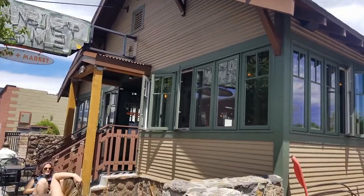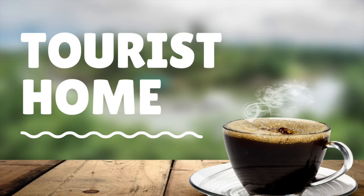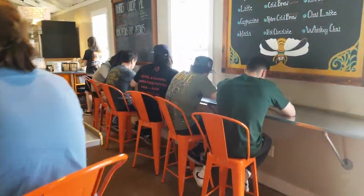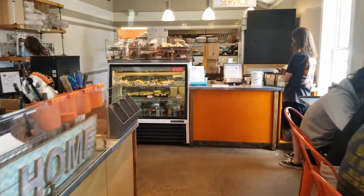Tourist Home, this building was falling down, and look what they did with it. They restored it. It's so cool. Now, this coffee is locally sourced. Check out this really cool coffee bar. It's always buzzing. A lot of people here. A lot of good eats. And again, more pastry. Love that.